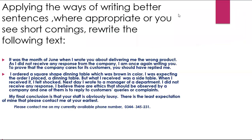Now let's talk about the activity you need to do. It says applying the ways of writing better sentences where appropriate, or where you see shortcomings, rewrite the following text. So what you have to do is spot the loose sentences and then improve those sentences applying the ways of writing which we have discussed today. Once you're done with that, you rewrite the text. Students, I'll upload a suggested answer to this activity or this question in one of my recorded lectures, inshallah, very soon.